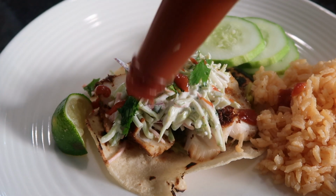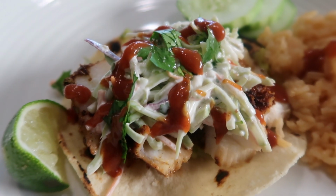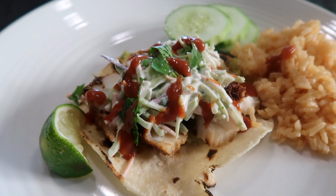And there you have the best baked fish taco recipe. Guys, I swear this is really good, really fast, best weeknight recipe ever.